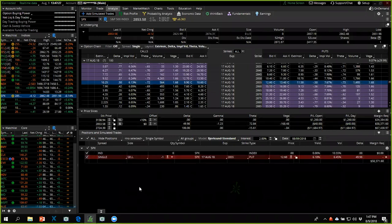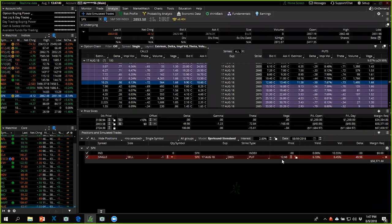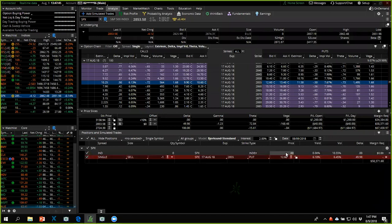You wouldn't do an uncovered put in the SPX because it uses $58,000 in margin for one contract. That's just not worth it, even if you get $1,260 premium for doing it. But it'll make my example here.